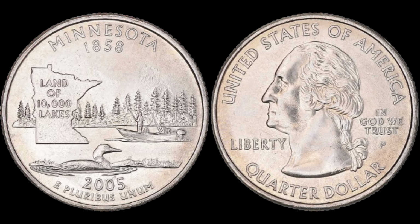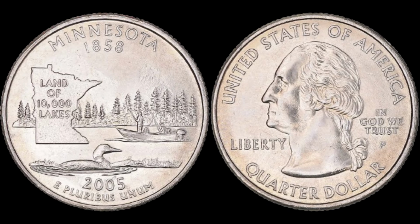Before we get into the nitty-gritty details, let's take a quick look at the evolution of the Washington quarter dollar coin over the years. This coin has witnessed significant changes in design and composition. Originally introduced as the Seated Liberty Quarter in 1858, the coin featured Lady Liberty seated on a rock.